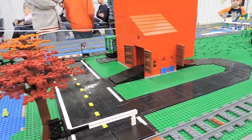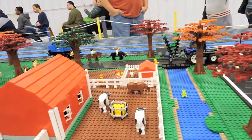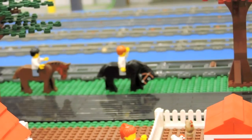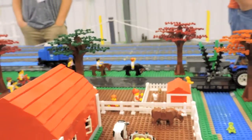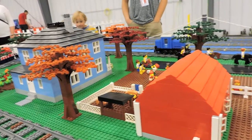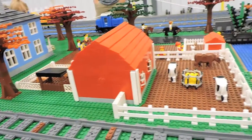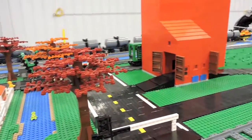Here we are from the other side. You can see a different look at the grain elevator going across the farmyard here. We've got a small barn with some cows and a chicken coop and some little kids on horses. And yeah, there's just a lot going on here. We've got a beautiful looking farmhouse layout here, and going around is of course that train track, and this layout was made by Chris. He did a very good job putting this together.